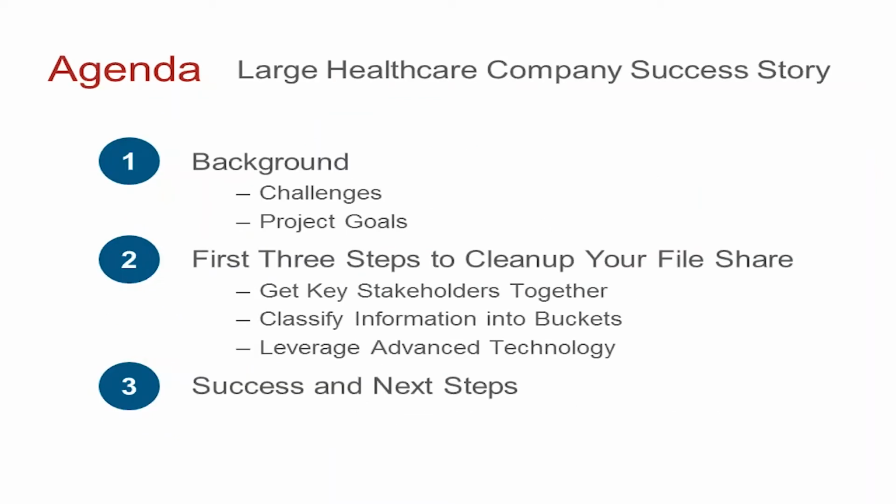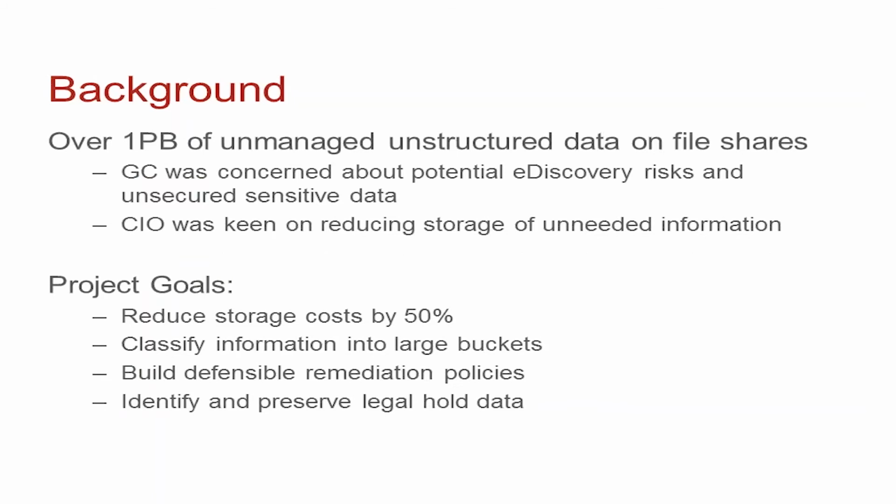Today's agenda is really focused on a success story that we have seen with a large healthcare company that has taken on the challenge of file share cleanup from a governance and data remediation perspective. What we're going to do is first cover some of the challenges and goals that they had at the outset of their initiative, as well as the three key steps that they took in order to launch a successful campaign. The discussion will obviously be supplemented with industry best practices, and we'll make sure to get Bennett and Heyman's perspective here as well.